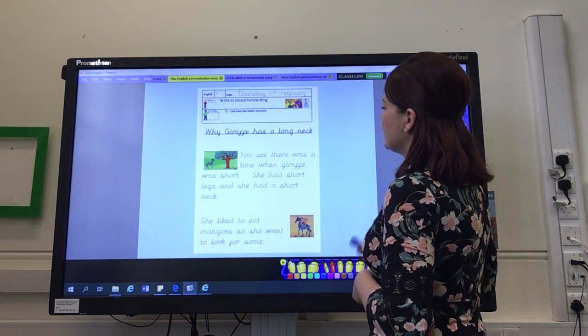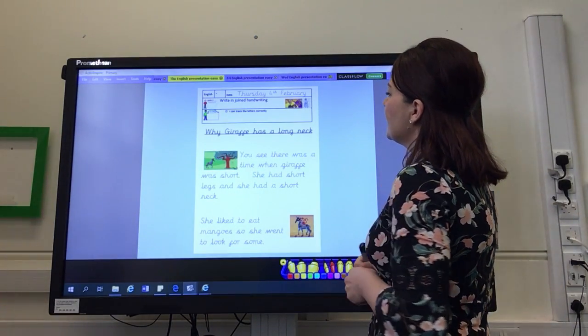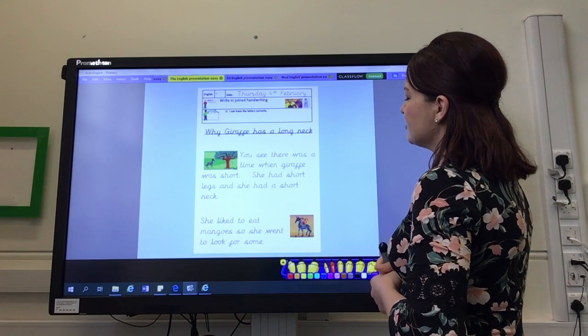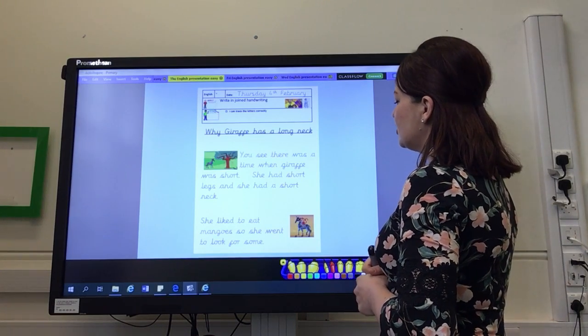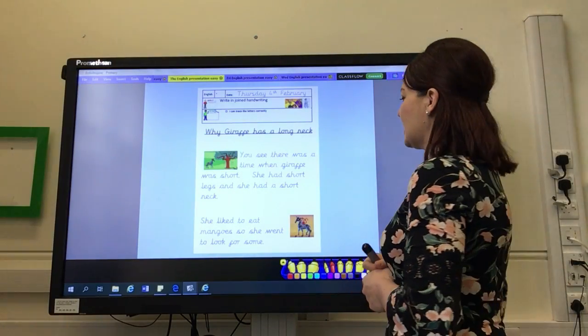Don't need our capital letters. So I don't know whether those capital letters are still on there. They've snuck in from yesterday. Today, the capital letters are all on there for you. And you've got a nice activity to practice your best handwriting.